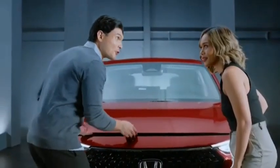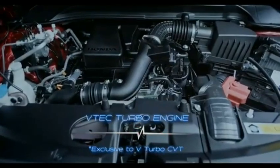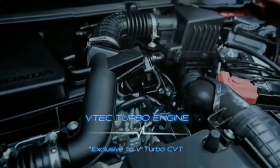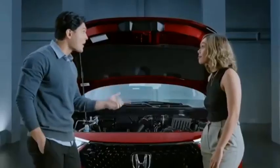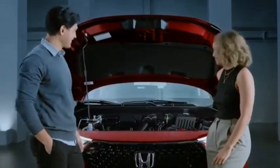I heard it has a new turbo engine. Feel the rush of a VTEC turbo engine with an impressive acceleration. It's the first HR-V with a turbo engine. Great for overtaking and driving on highways, right? Mm-hmm. In addition, 3 drive modes are available.